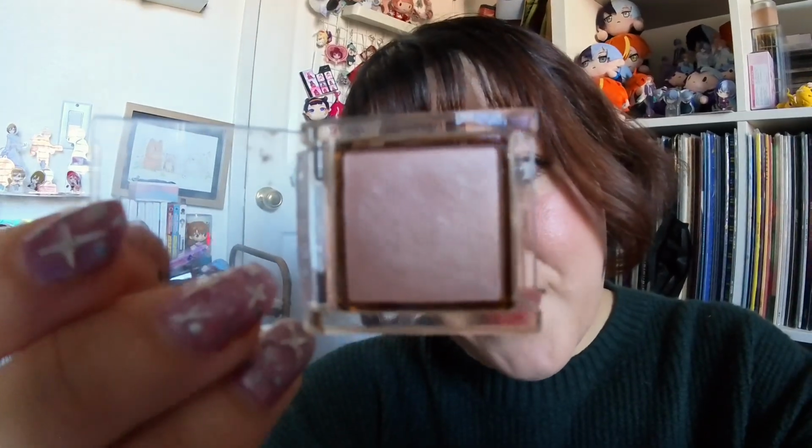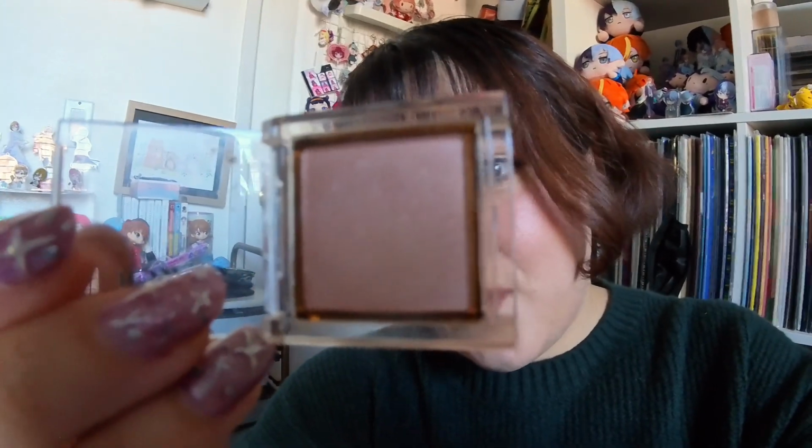Like I've tried to over the years because I do naturally have this area a little bit puffier. Yeah, I think it's a cute look. What can I say? This is an eyeshadow by the brand XL. This is one of the most popular brands among Japanese women.